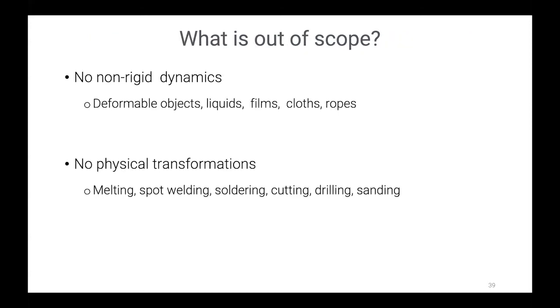What is out of scope, as I mentioned, is non-rigid dynamics. What is also out of scope is non-physical transformations, like no welding, sticking of objects, no cutting, none of that. And so the world is piecewise rigid bodies.